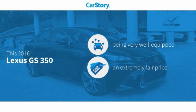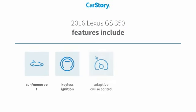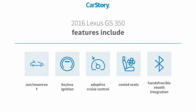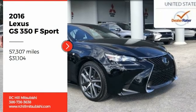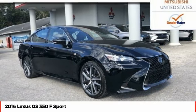Car Story research indicates this vehicle as being well equipped with popular features, at a fair price. Features also include keyless ignition, adaptive cruise control, cooled seats, hands-free Bluetooth integration, sunroof. We are pleased to show you the 2016 GS350.